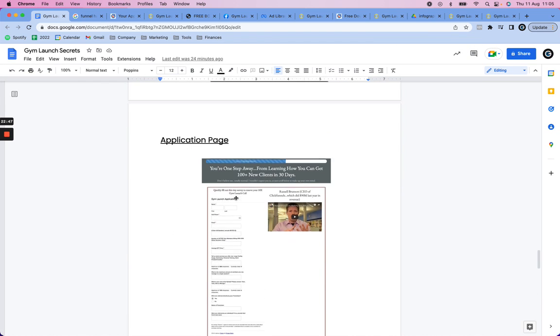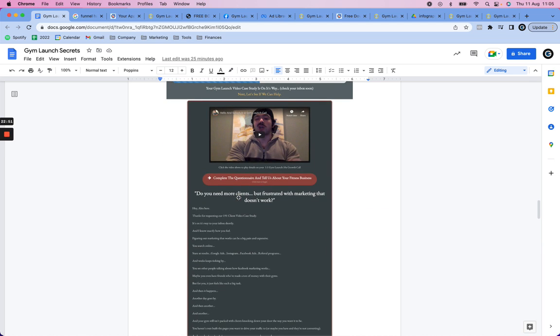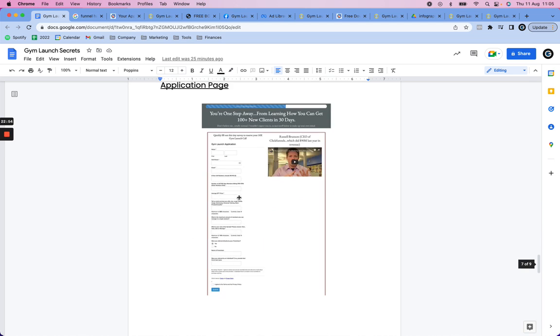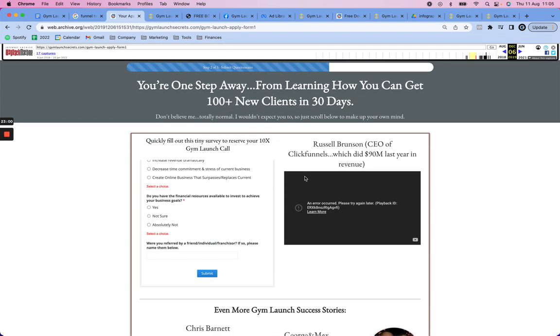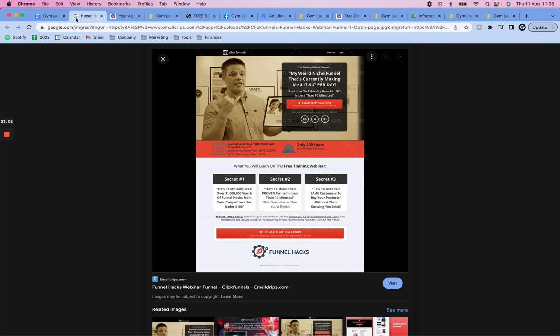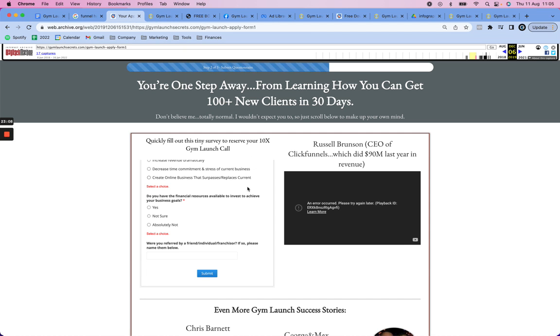Then once they'd be like, okay, I'm going to apply to work with these people, or I'm going to learn more about this person, they go to this application page. And I was actually able to find the application page. So this is what it kind of looks like. There's an application on the left-hand side. It looks like it's changed a little bit from that.